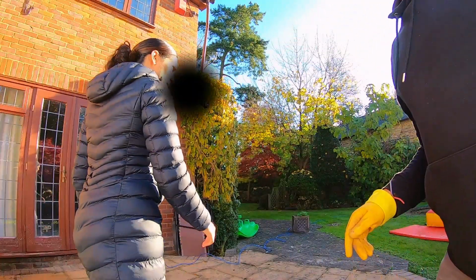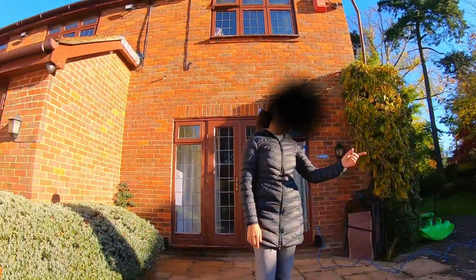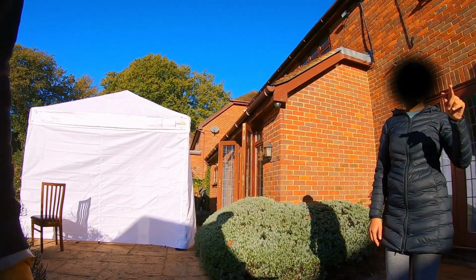Pick it up? It'll be about 5:30. Okay, brilliant. Because I've got one to pick up in a... Well, you can leave it running now, or you can just turn it off at the switch there and then turn it back on again.